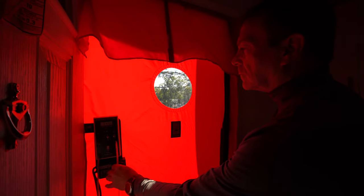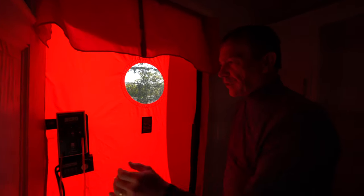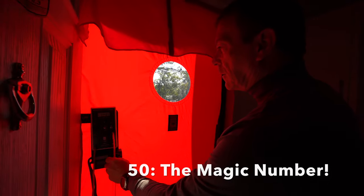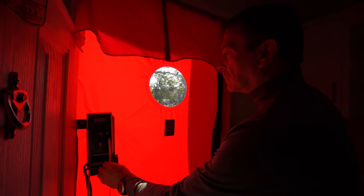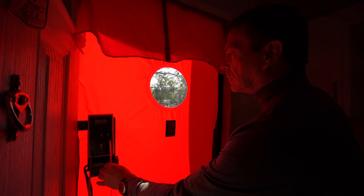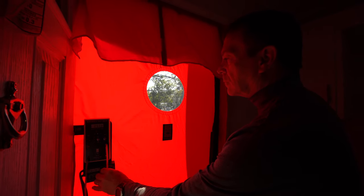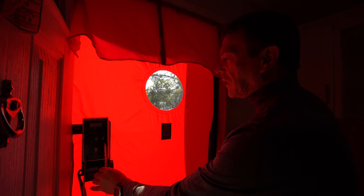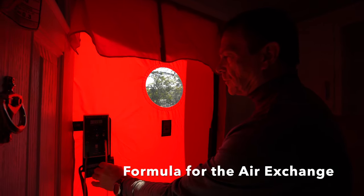Why are you looking for it to be exactly at 50? That's the magic number that everything's tested by. And what makes it vacillate so quickly between 49.8 and 53.5? The speed of the fan. It just works on the formula that you have for the air exchange.